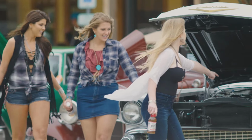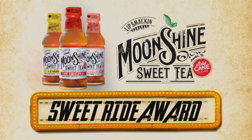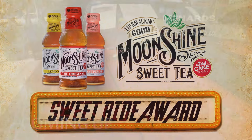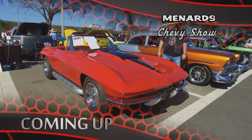Congratulations to Sean Paz and his 2016 Rat Rod on capturing the Moonshine Sweet Tea Sweet Ride Award here today in Orlando. We hope you're enjoying the Menards Chevy Show from Ace Cafe Orlando.